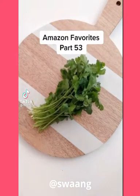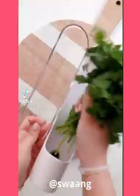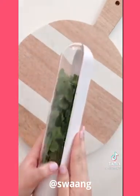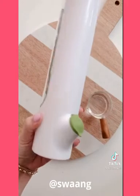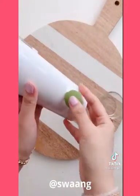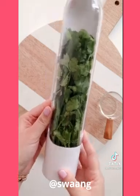Amazon favorites, part 53. If you love fresh cilantro, parsley, mint, basil, or other herbs, you need this pod. Simply rinse your herbs and put them into the pod. Pour a little bit of fresh water and store it in your fridge. Change out the water every 3 to 5 days and your herbs will last up to 3 weeks.